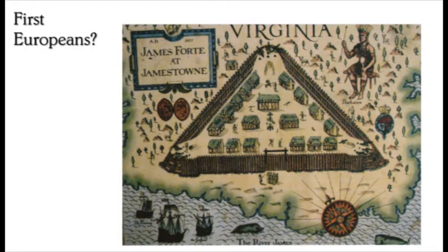They weren't the first Europeans to come to the New World either, by the way. The Spanish had established colonies in the New World in Florida and southwestern parts of the North American continent. The French established colonies in what's now Canada in the 16th century. The English also had a presence in the New World.